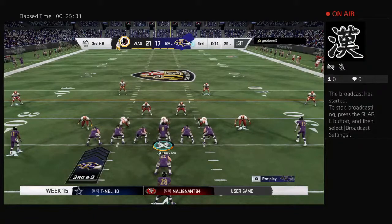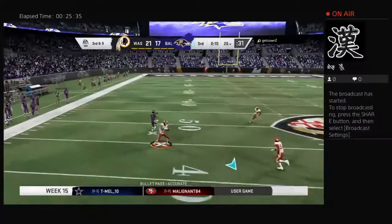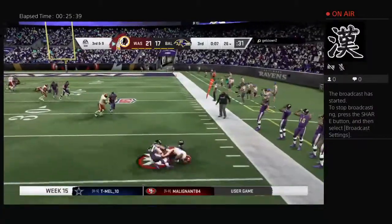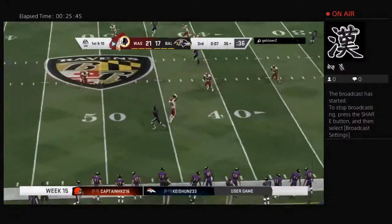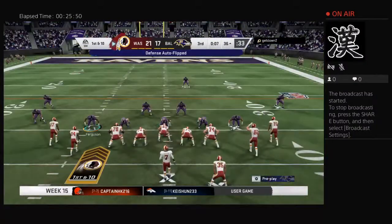Absolutely. After an incomplete pass on second down, that'll leave him trying to convert on third and trying for Brown, and it's intercepted. Picked off at the 45, and he's able to take this one back to the 36-yard line. So from the 36 now, 1st and 10.